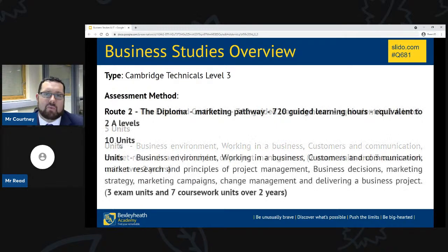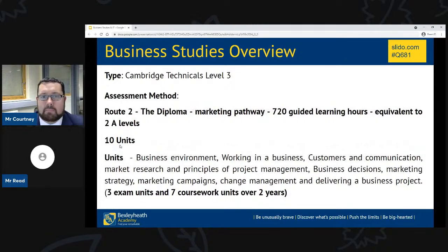The second pathway that you've got an option to do if you're interested in business is that of marketing. Now, this is the diploma. This is the equivalent of 2 A-levels and has more of a focus on the marketing side of business. So whether you're interested in how marketing works, looking at campaigns, looking at what a strategy for marketing is, that's the sort of content we will look at in Unit 6 and Unit 7, which are both portfolio units.